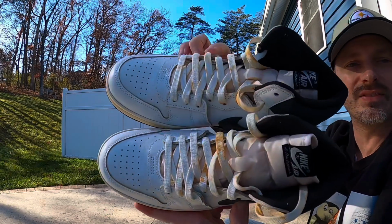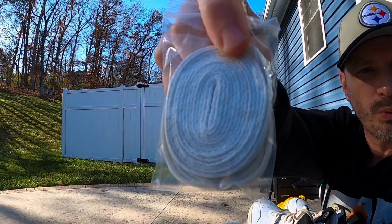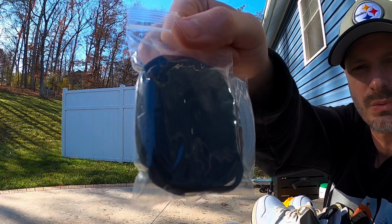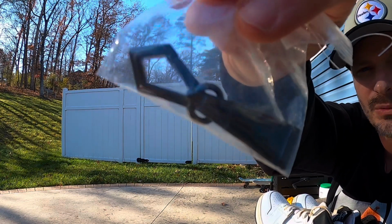Like I said, these were spare laces that came with it, and I threw them in. It came with these white laces already in there, and then it had a spare set of black laces with it, and it also had this Maniére hang tag or keychain, whatever you want to call it.